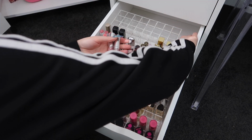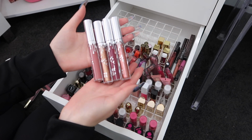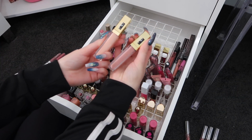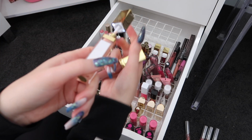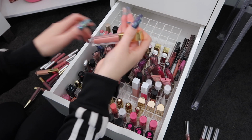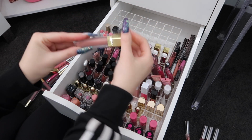So I don't know if I'm going to get rid of these or not yet, because I don't think they're actually that old. So I might just put them aside, the Kylie ones, and I'll decide shortly. Oh, see, I used to love these lip glosses from Gerard Cosmetics. Look, they've got like a light in them. They're so tacky now that you think about it, compared to other lip products. Look, I'm just going to bin them. They don't smell bad, but I don't think I'm going to use them.